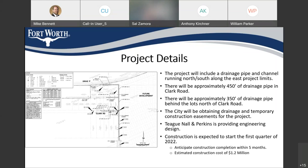Tignall and Perkins is the design engineer for the project. We are roughly at 95 to 100%. We've got the 100% plans that we're just taking a once over with. So the engineering plans are just about complete. And we're looking to start construction in the first quarter of 2022. We anticipate the project taking less than 5 months, somewhere between 4 and 5 months for construction time. And the construction amount is roughly $1.2 million worth of improvements. Again, that is a partnership between the city of Fort Worth and Crowley ISD.